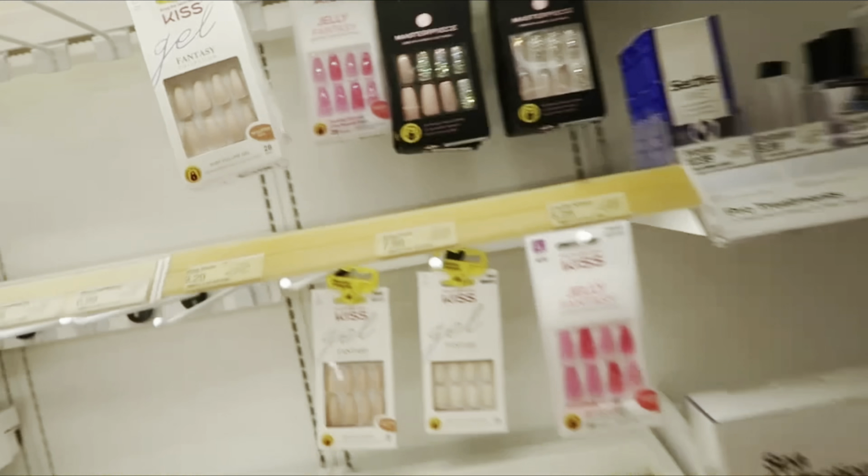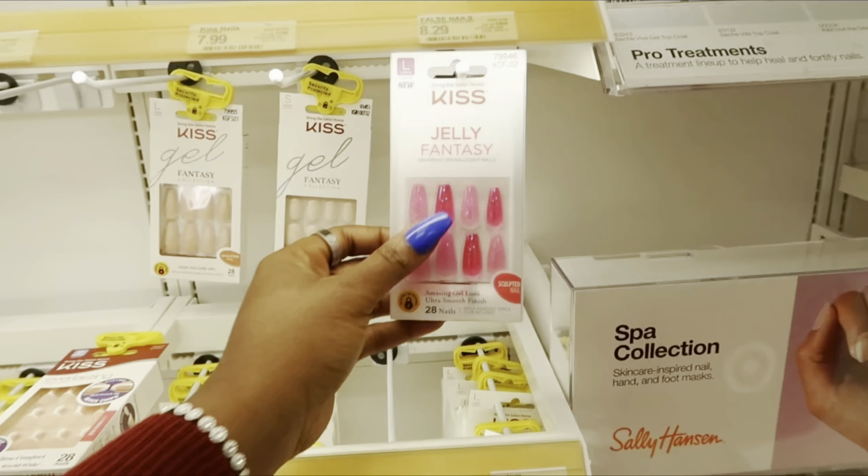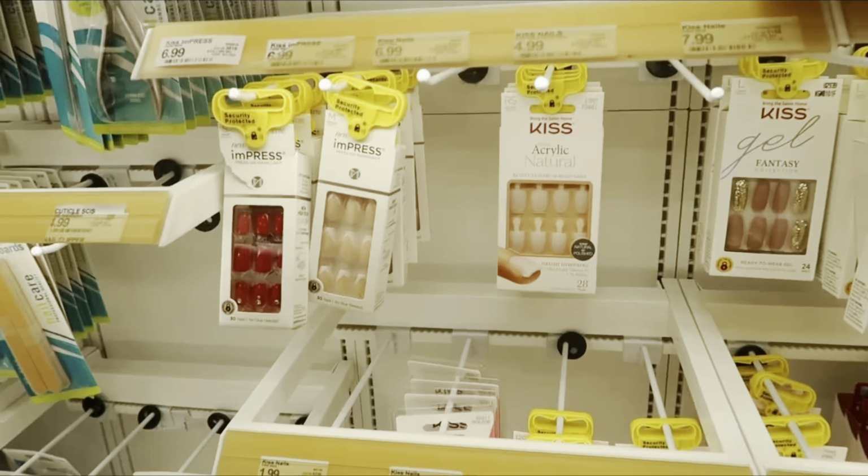Y'all, I've been loving press-ons lately. Let's see which ones they have. They are so cute. $8.29. Amazon can beat that deal, boo. So I might have to pass on these. No cap, they're super cute too.